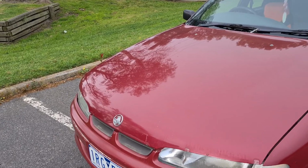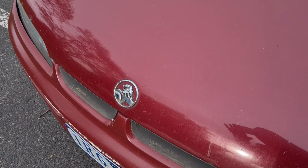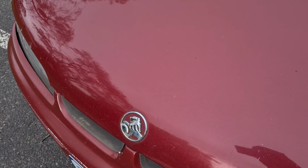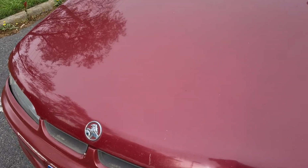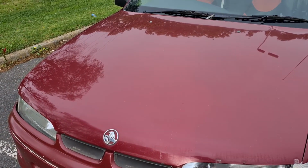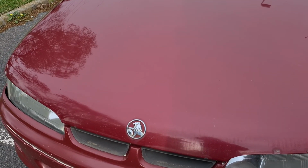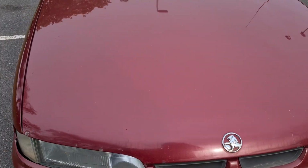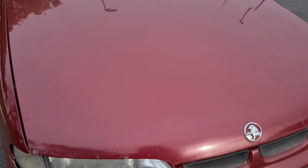Well, here's the first thing you might point out here. This badge on the bonnet is actually from a VS model, which is the next model up. Reason being is because the bonnet was changed and it came with that badge on it, and the old bonnet didn't even have the VR badge at all. It was just pulled off, didn't really look too nice. So better a VS badge for now until she can find another VR Commodore badge, really.